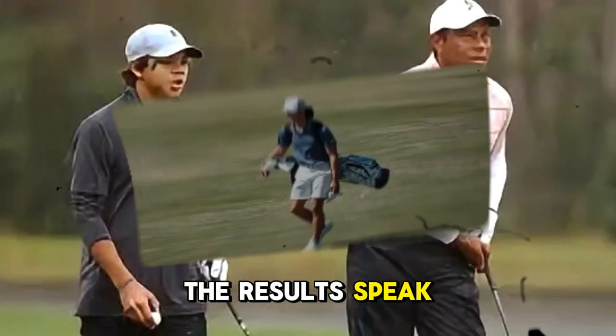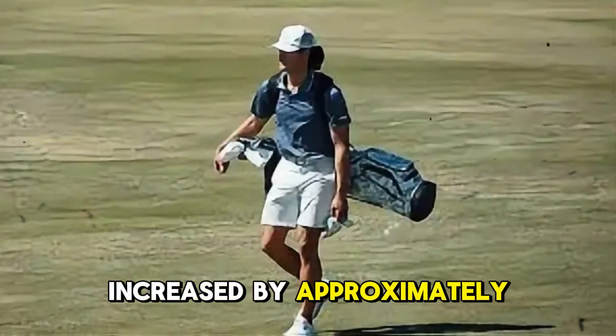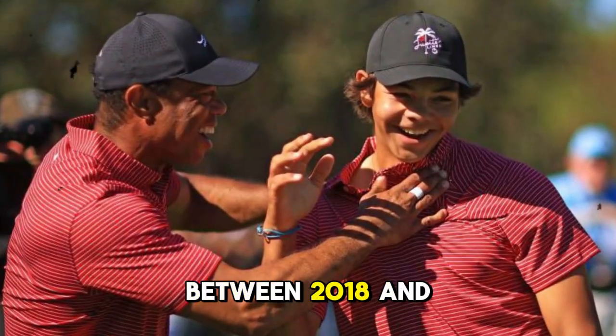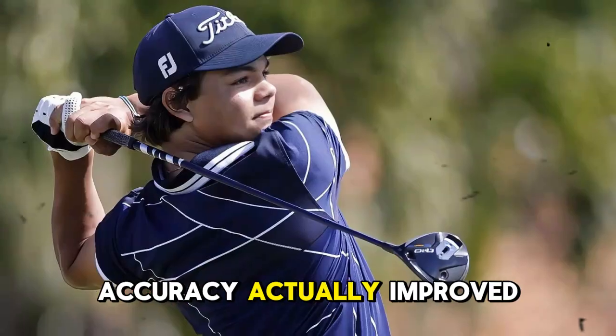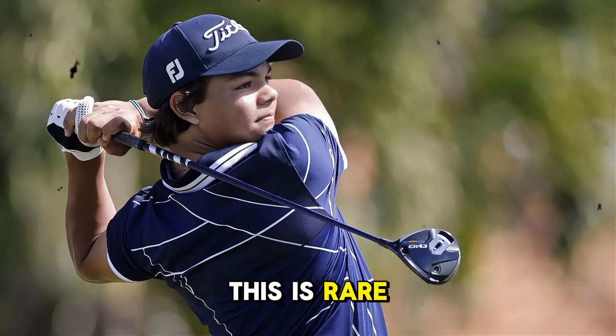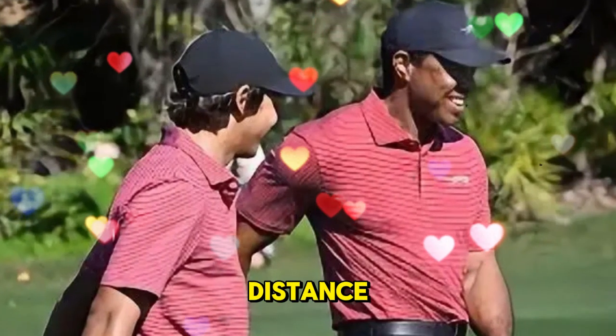The results speak for themselves. Charlie's driving distance increased by approximately 40 yards between 2018 and 2020, while his accuracy actually improved. This is rare. Usually, young golfers sacrifice accuracy for distance.